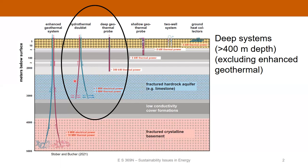So it gives you a lot more power. And in fact, it can give you maybe up to about a megawatt of electrical power, which is quite a bit larger than what you get with these shallow systems. Typically, these are more than 400 meters in depth. We'll talk about enhanced geothermal in maybe a couple of lectures from now, but this is what we're talking about right now.